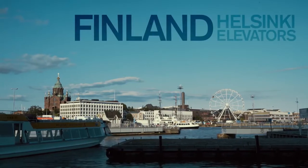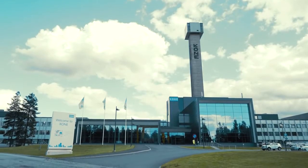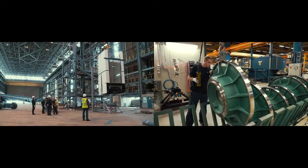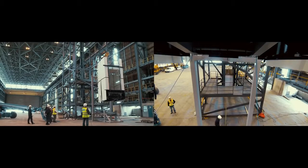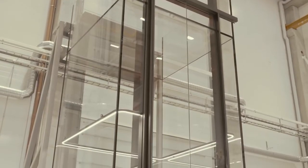Our next stop is Helsinki, Finland, where the engineers at KONE have really outdone themselves creating a first-in-its-class glass lift, which forms an integral part of our facade. This is so special. We engineered totally bespoke electronic components for this case, and that kind of stuff has never been done before. We've got the best engineers and specialists and designers to work for this project.